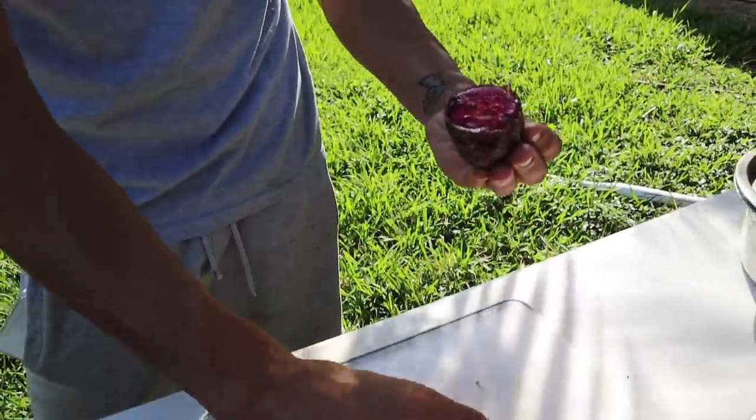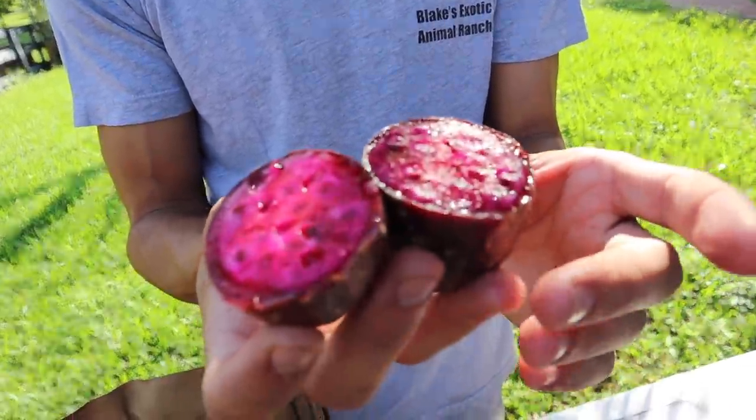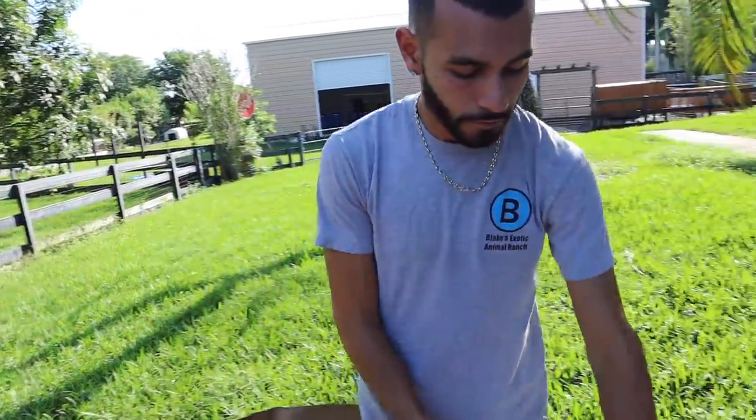Oh, that's what I was looking for. Look how bright red that stuff is. When the turtles start eating this, their face looks like they got their head cut off because of how bloody it looks, but it's just from the inside of that color. Beautiful stuff right there. You'll see, I'll show you when the redfoots eat some of that.